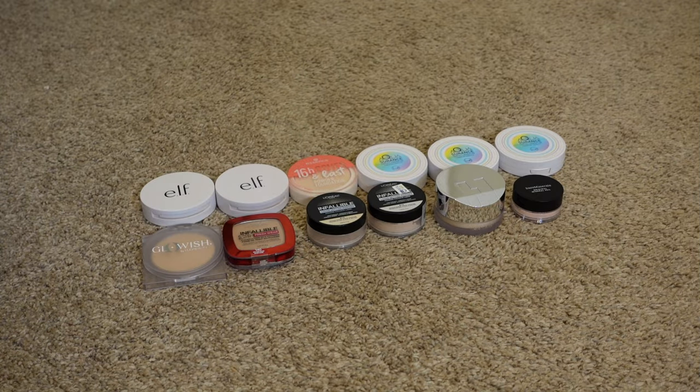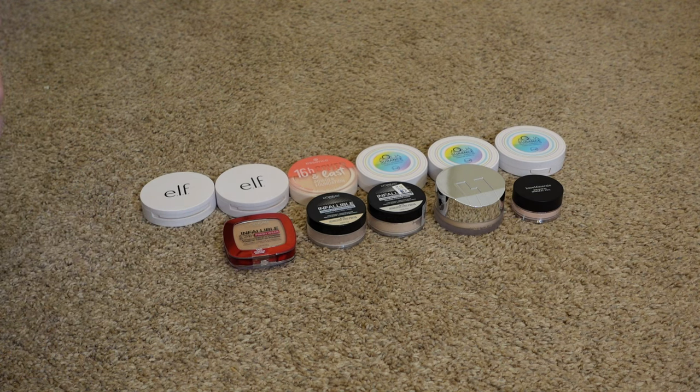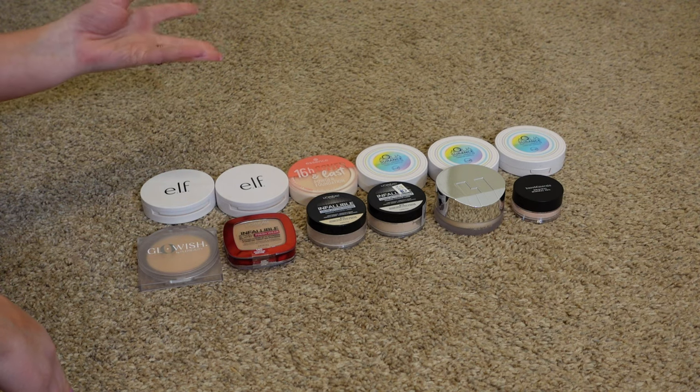All right, so now we have powders that I use to set my face. A lot of these are either loose powders or they are just powder foundation. I think the only one that is not considered a powder foundation is this one from Huda Beauty. But the other ones pretty much are, and that's how I set my entire face.